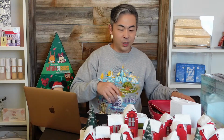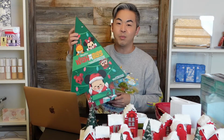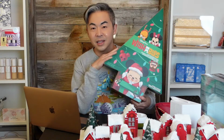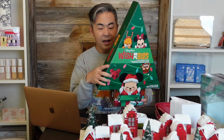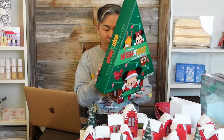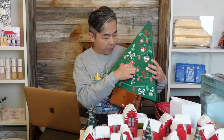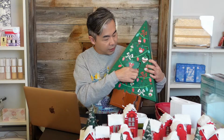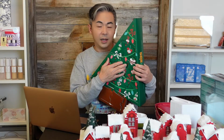Okay, now I want to show you this Advent Calendar. Oh my god, this Disney Wishable Baby Advent Calendar sold out so fast. I think they were sold out within the first month. The back is kind of a disaster. You pop it open, and you can definitely see that I kind of damaged the boxes already. But the content is so cute.